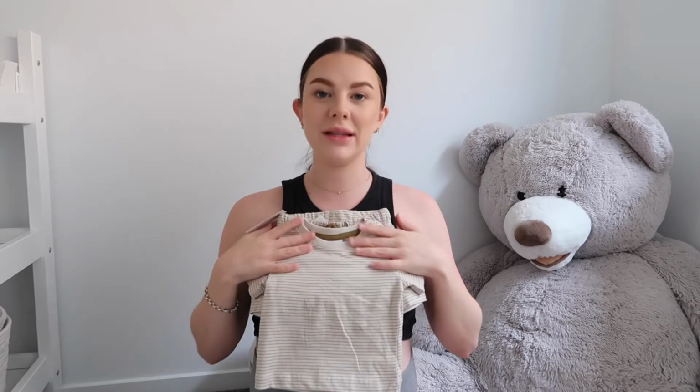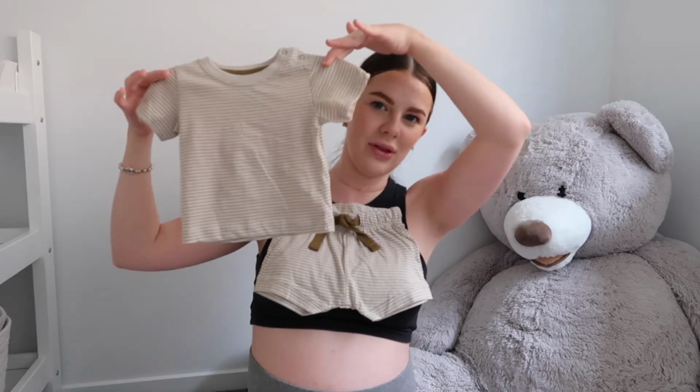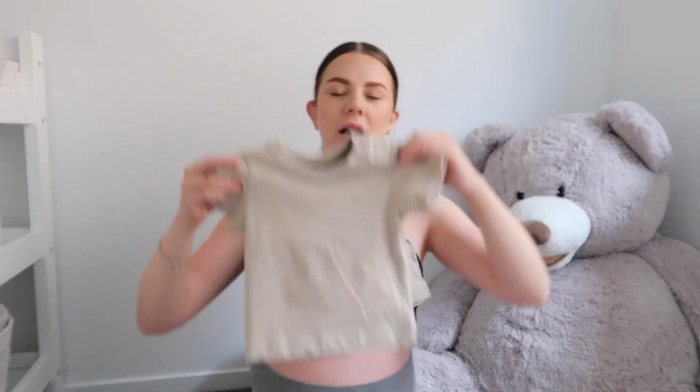I'm pretty sure I got this in 3-0, so he can wear this when he's getting a bit bigger. I don't know how cold it will be when he's 3 zeros, but hopefully not too chilly, so he can still get some wear out of that one. But I do love that. That's all of my, oh, one more thing.